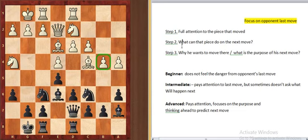Now this is relatively easy, but step two is where it gets a little bit complicated, although this is still pretty straightforward. The second question that you ask yourself is, what can that piece do on the next move? In our example, we are asking ourselves, what can this pawn do on the next move? And we see that this pawn can go forward and attack the knight.